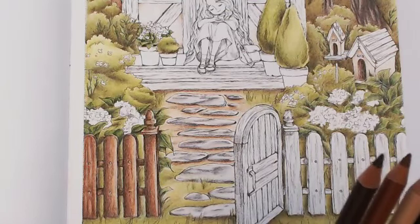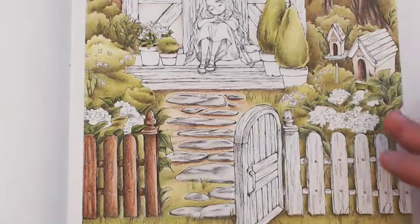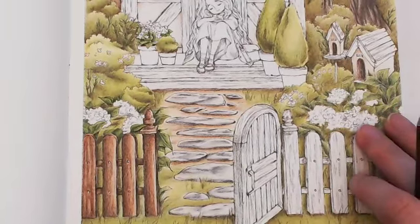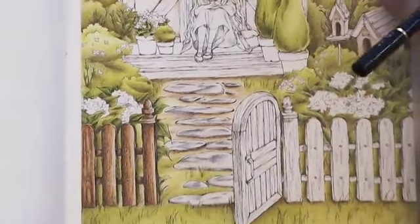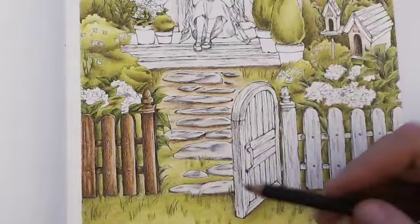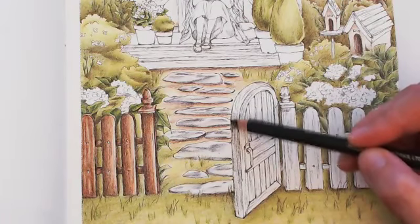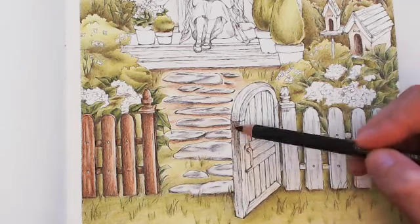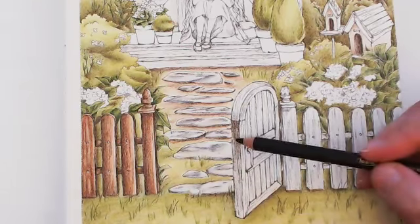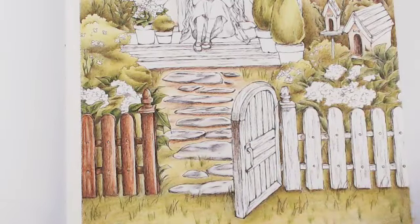Honeycomb structure sounds interesting. Oh, I can't push my page up anymore. There we go. Now I'm just going to work in little parts on this door. So I'll do this part, and then I'll do the curve, and then I'll go and do some other stuff.